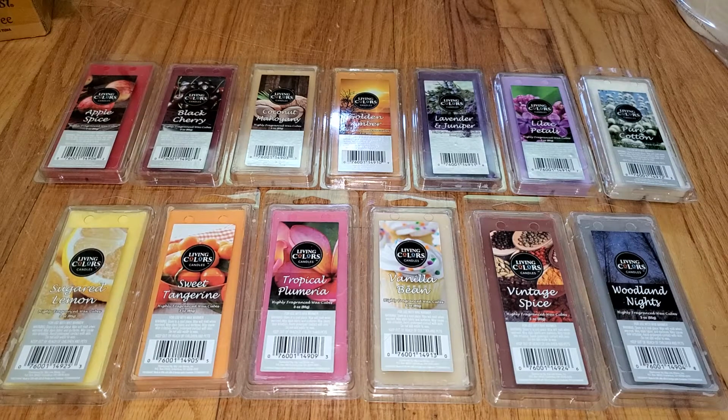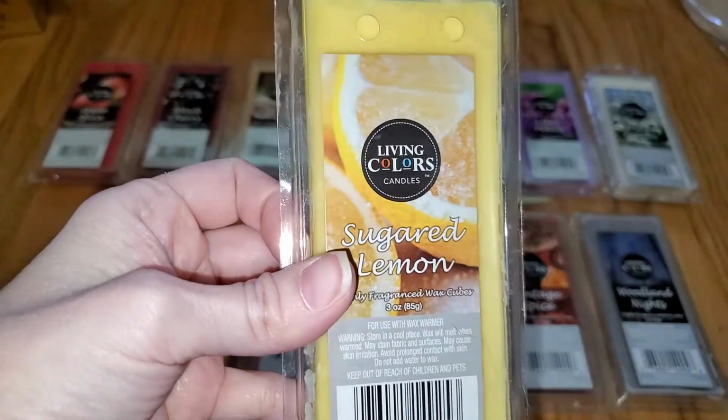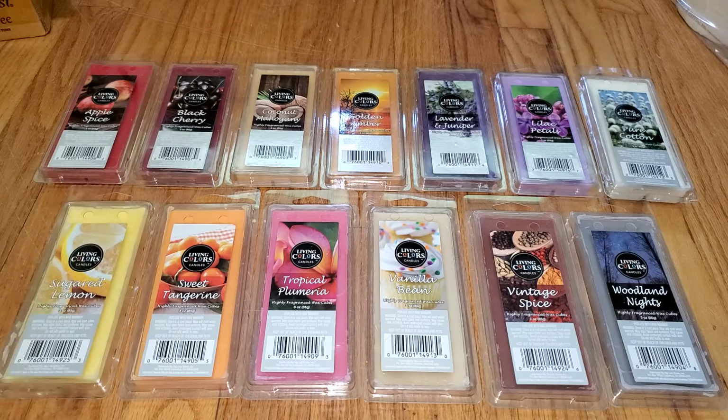Hi everyone, this is a review of the new Living Colors wax melts from Big Lots. I almost overlooked these because I thought they were older scents that had returned, because they use the older labels that I haven't seen in a couple of years. But I realized that no, these are new scents.